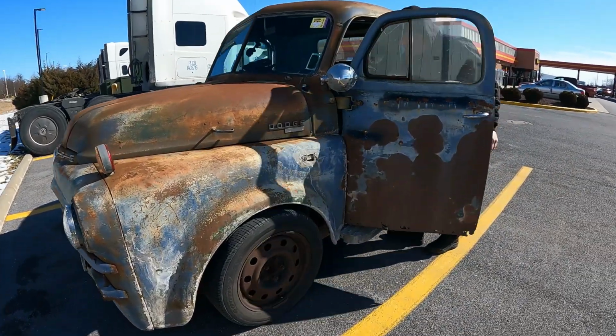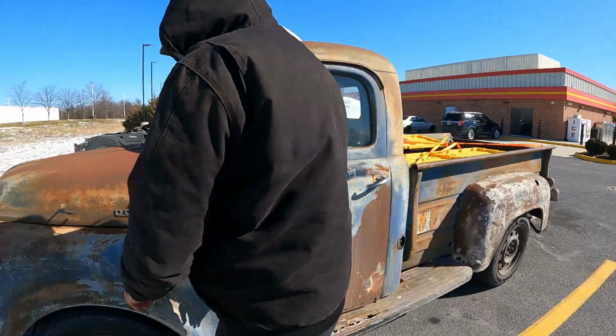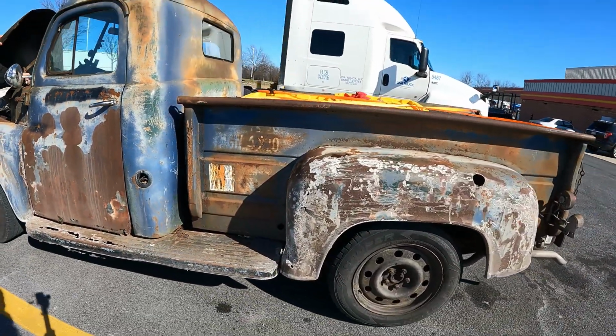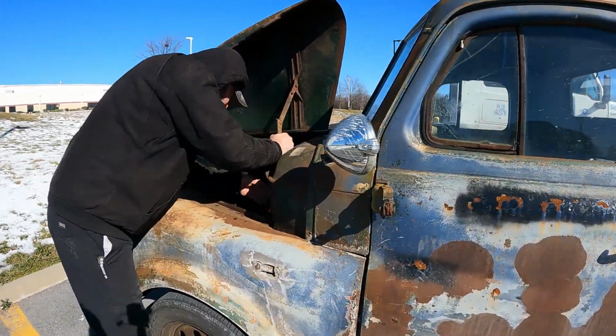It's a nice looking truck. Look at that patina. She's rough in her own way, that's for sure, but it'll be fun. Mother Nature's patina is sharp.